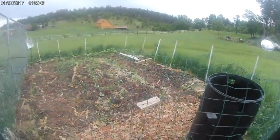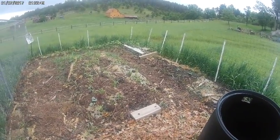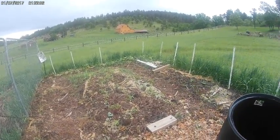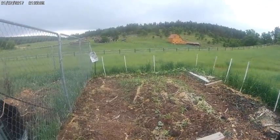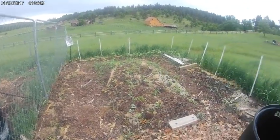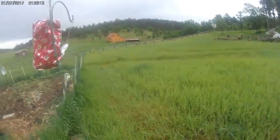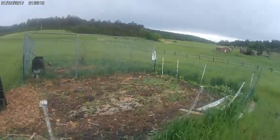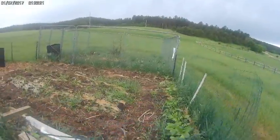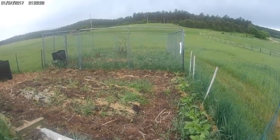In here, we got corn's coming up. Beans are coming up. I put some more beans in around the corn. I wish I had mulched better, and I need to weed. I've been weeding a bucket every day. Cucumbers are finally coming up. Sunflowers are coming. Thistles are coming too. Been trying to chop those up, but sunflowers are coming up good. There'll probably be a lot of them.